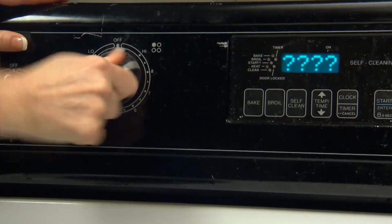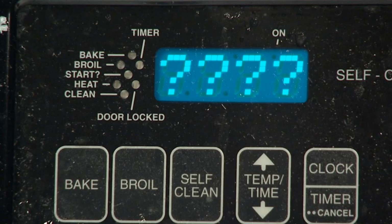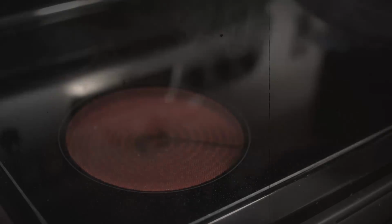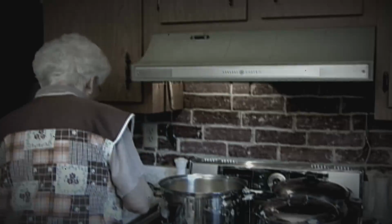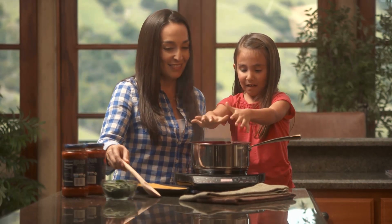When you turn on your cooktop, do you really know what the temperature is? No, you're just guessing. Are you too busy to watch what you're cooking? Tired of all that burnt food going to waste? Worried about your kids getting burned or a loved one starting a fire in the kitchen? Well, those problems are a thing of the past.